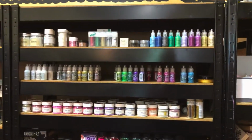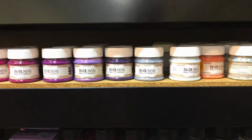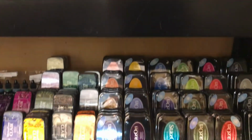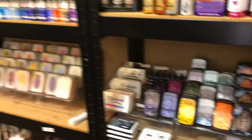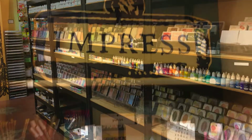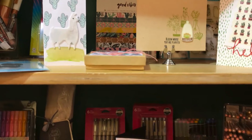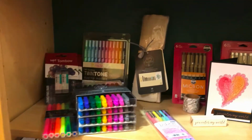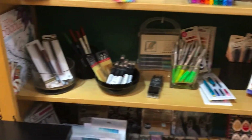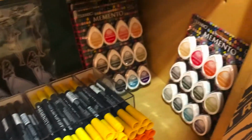They have Stickles in a variety of colors, Bo Bunny pastes in a variety of colors, some Heidi Swapp products. Look at all the colors of StazOn and VersaFine Clair inks and all the other ink pads. It's a great selection. Here I'm showing you, there's another 6x6 pad back there, but there's a bunch of hand lettering pens and products, colored pencils, pretty much anything that you could want. It's in there. It's just tucked in somewhere fun.